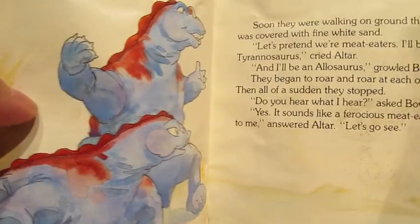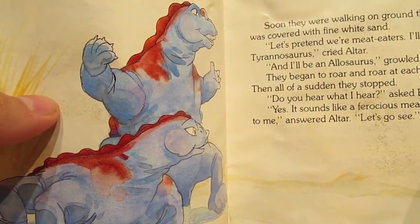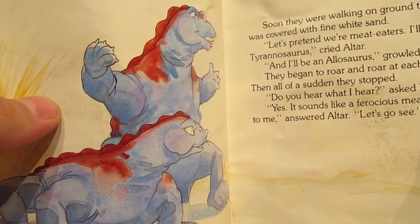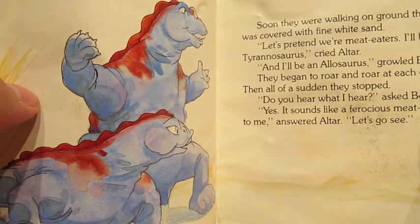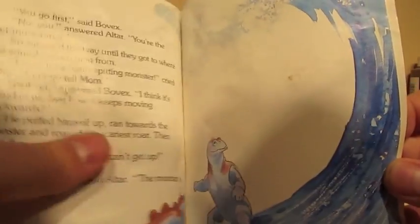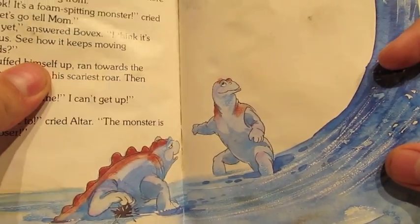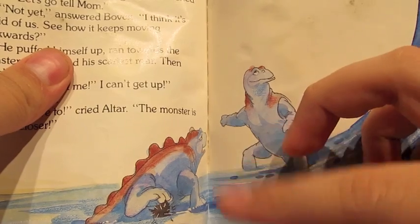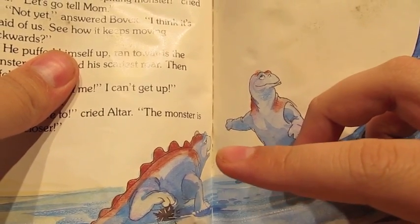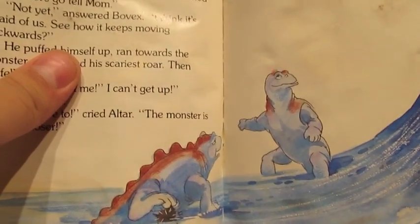So they decided to go explore their new surroundings, and they go more to the beach. They're pretending to be dinosaurs, so one's gonna be a Tyrannosaurus and one's gonna be an Allosaurus. Then they got really close to the water's shore, where they can be in the waves. One of them steps on a spine, and what it said was a foam spinning monster. It stepped on it.